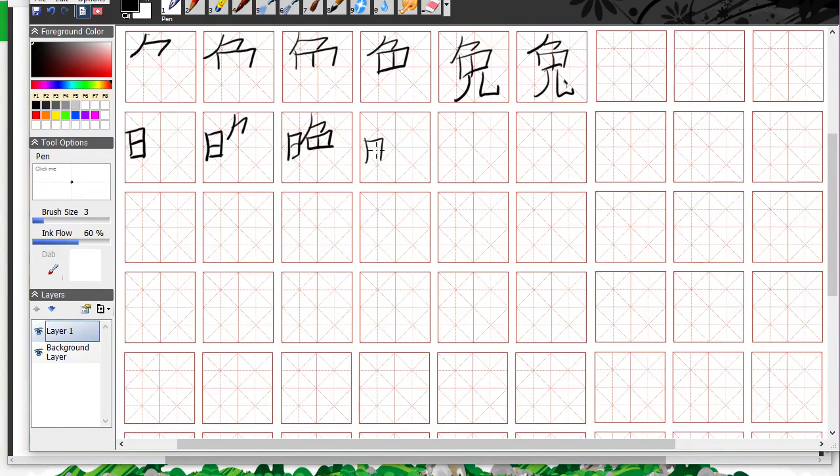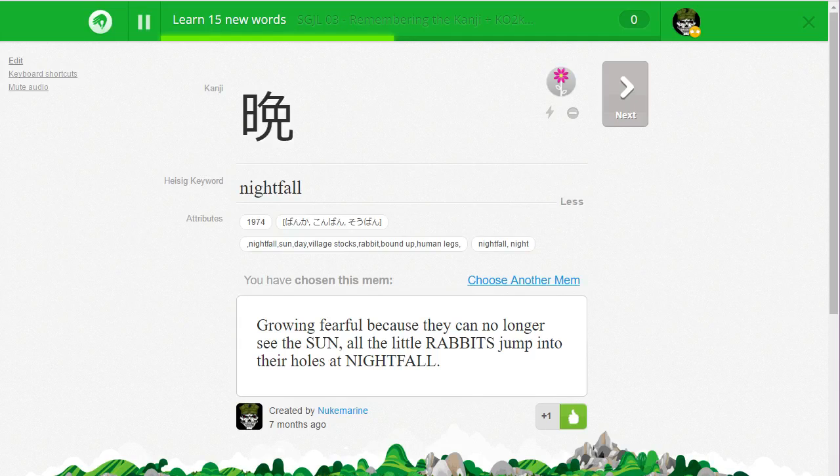So we want to do sun, bound, sideways sun. So like the sun fell down on its side, if you want to keep that little visual, and tied up, so the night lasted longer, so that Elmer Fudd couldn't be hunting Bugs Bunny much. Alright, and that's nightfall. Next kanji.